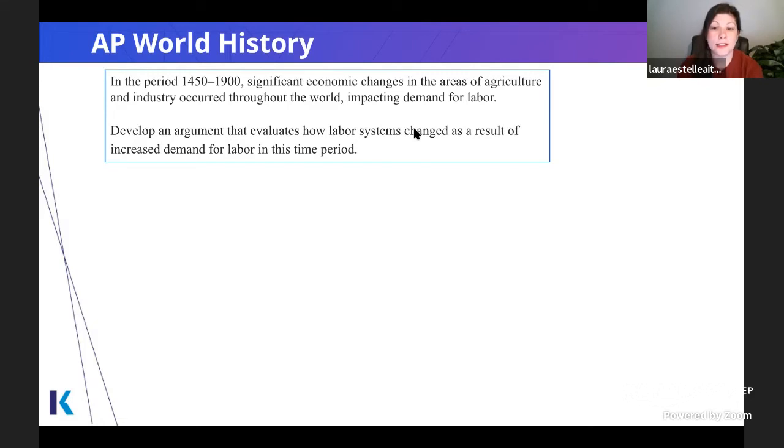Okay, so for this one, we could have had the map as a stimulus, but I wanted to give you an example of when you have just a plain question. So we will find out in a few weeks what the specific format of this test is going to be, the 45-minute test you're going to take. In the meantime, we're giving you a variety of different things so that you can be ready for just about anything. So we have this prompt.